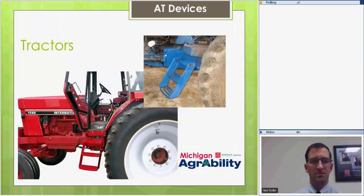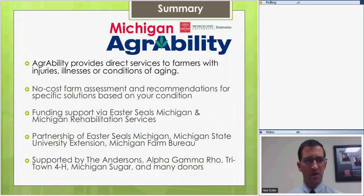Added steps. So many of our farmers not only have arthritis in their hands, but also knees, hips, and other leg impairments. Putting additional steps and grabs for a farmer to pull himself into the cab with less strain to those painful joints is a very common accommodation here in Michigan.